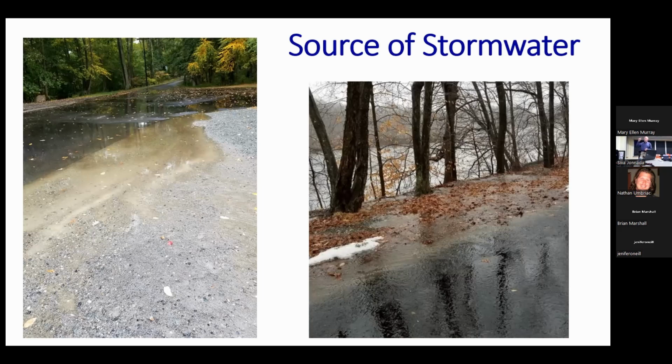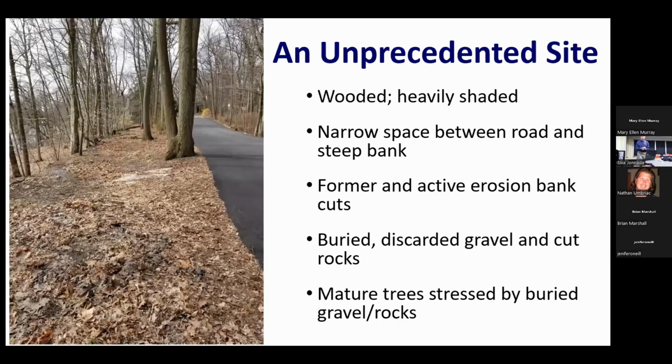The parking lot is large. Only a portion of the stormwater from the parking lot goes that way. Much of the rest of it goes on the other side of the street into a wetland area, which works very well for taking the stormwater. This drains about 9,000 square feet, which is about a fifth of an acre. This really is an unprecedented site.